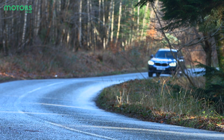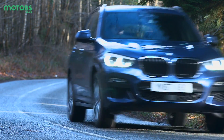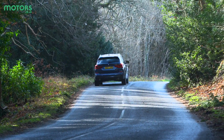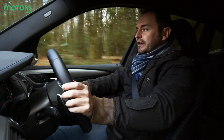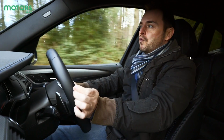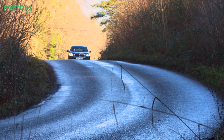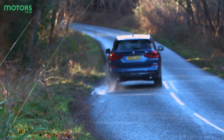All models get BMW's xDrive 4-wheel drive system, so as you'd expect, there's bags of grip. The X3 gets efficient dynamics fuel-saving technology, which means it comes armed with stop-start and brake regeneration, thus meaning even the top-spec 3-litre will average 47.1 miles per gallon and emissions of 157 grams per kilometre of CO2. The entry-level model should return around 55.4 miles per gallon and emissions of 135 grams per kilometre of CO2.